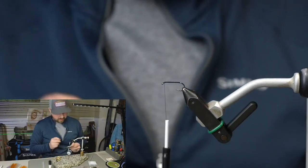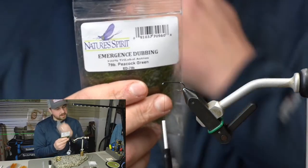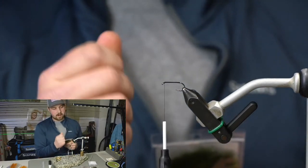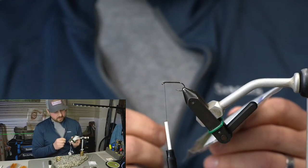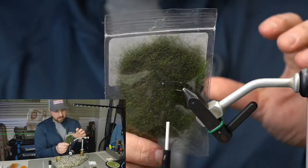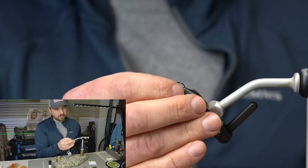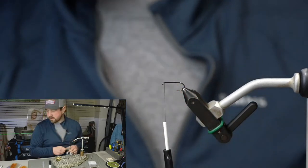So this is the dubbing I like to use for this, an emergence dubbing. This is by Nature's Spirit. Traditionally, I think they're tied with ice dub. That works really good too. It kind of gets a little hard to work with, I'd say, when you're dubbing a body. And this you get the same colorations as ice dub, but it's a little easier to work with and it's going to help you float it a little better. So I'll use this dubbing if I'm really looking to load it down with a beadhead nymph or if you're using a real heavy tungsten nymph.